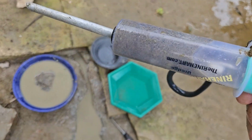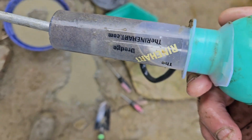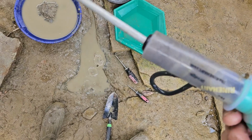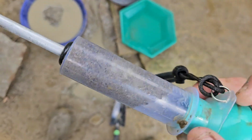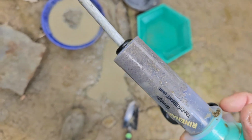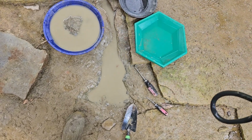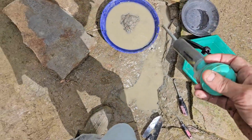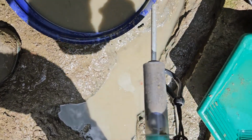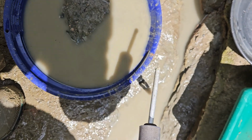Alright, this baby is full again. I guess I could shove the tube up in there a little farther. I had it pulled out so we could get down to the bottom of that crack. So it don't take a whole lot of time if there's some clay down in there, and I kept jabbing into the clay and would have to push it and blow it out into here. But you drag it instead of push it, just like the dredge nozzle.